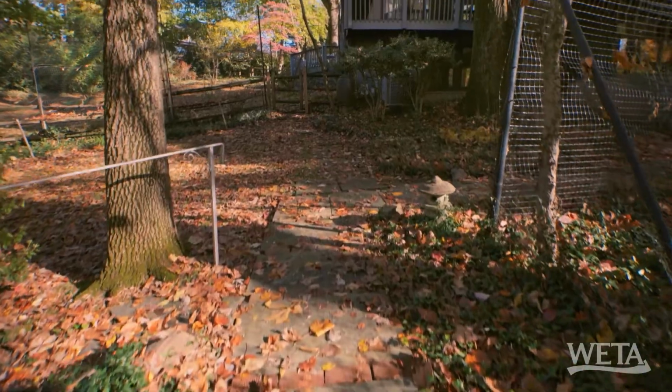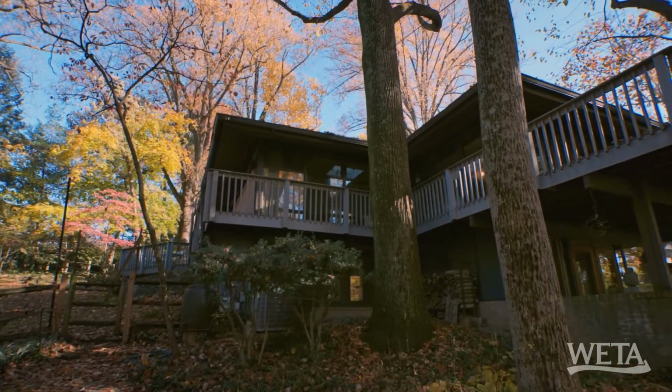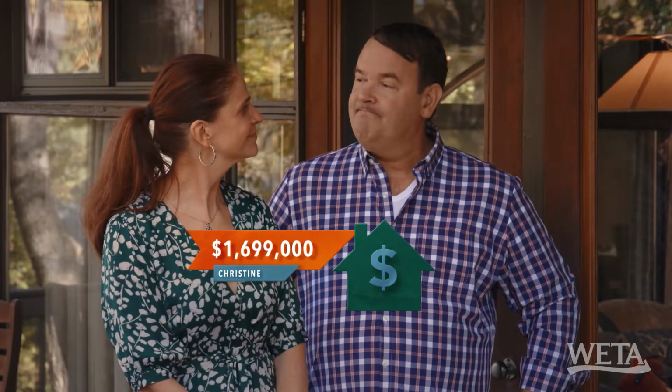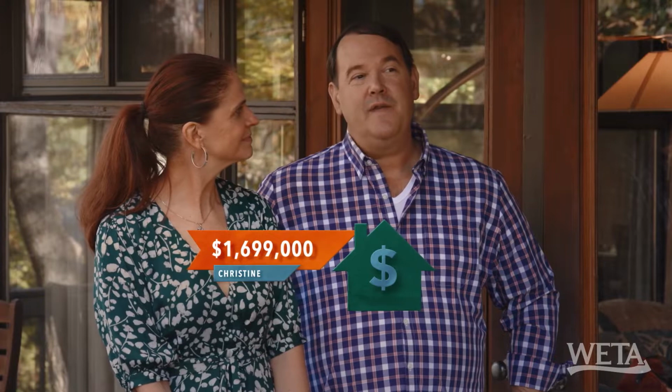Are you ready? Yeah, I know. That sounds confident, doesn't it? I don't feel confident about this one. This is hard. Well, I think it's the lot and the proximity to Rock Creek Park. Yes, there's a lot of things to think about. And it's a fabulous house. Well, that too. I'm gonna come in at 1.699. Okay. Mark, I am going to go lower at 1.5 million.